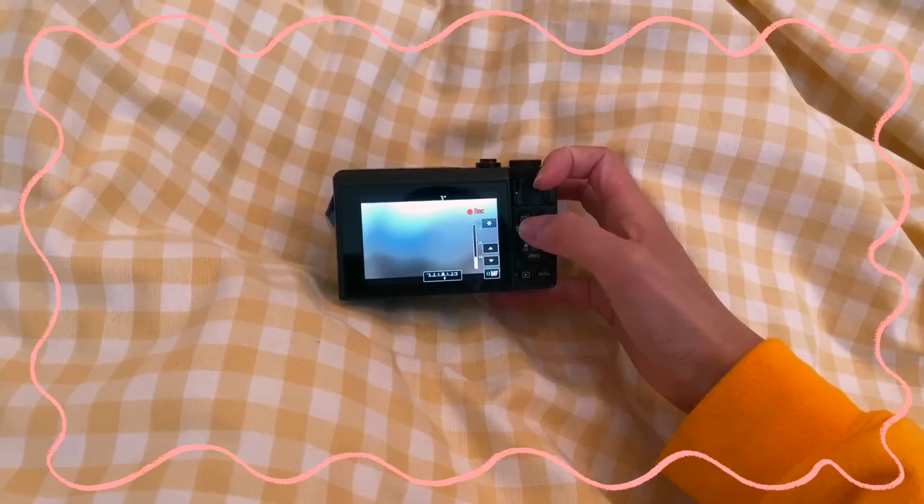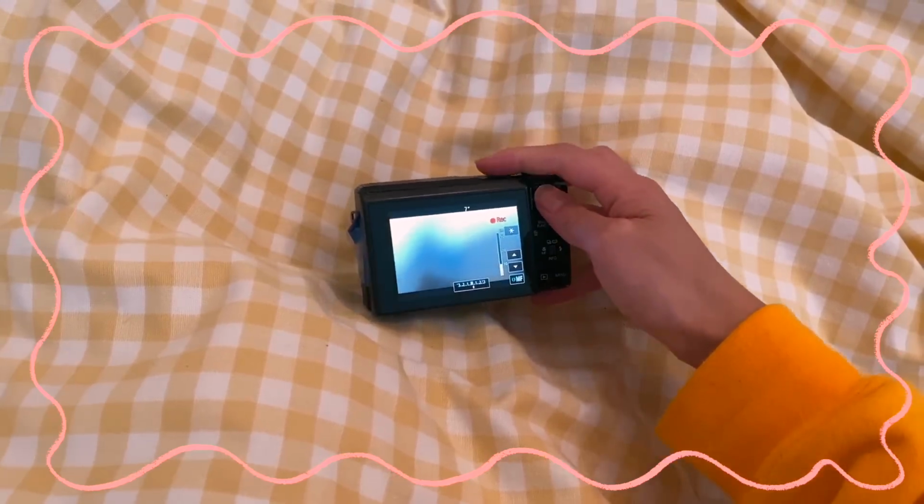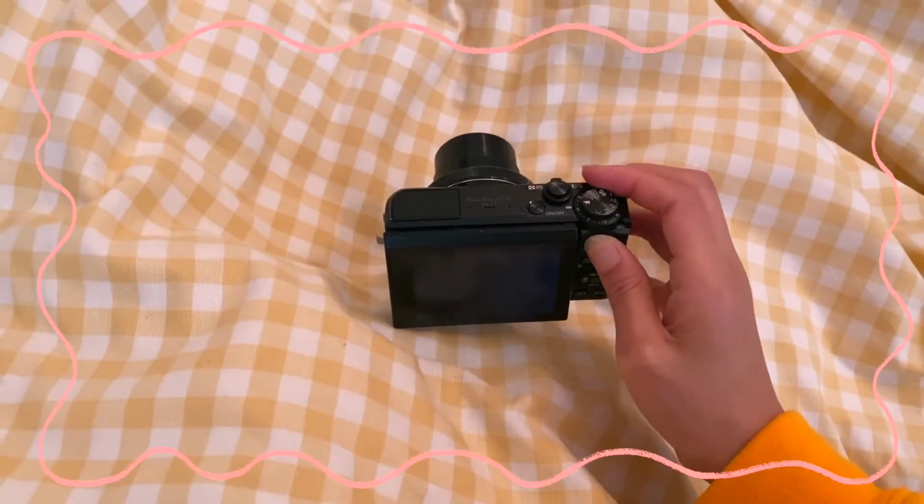Another notable difference I love about Mark II is that you can click a little asterisk thing that will pause the exposure. For example, if I'm vlogging and I know I want to walk from indoors to outdoors, I'm going to go outside and first keep the exposure to exactly where I want it so that when I walk and vlog, it's not gonna blow out and everything's just gonna be white.